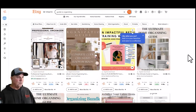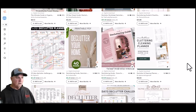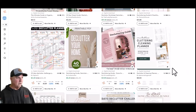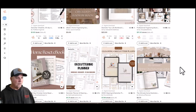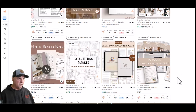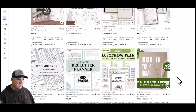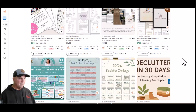Now, if we go up here, we can look at decluttering guides for decluttering. That's another good one that works well. So here's one that's got 12 sales, $3 apiece. And just remember, if you're doing $100 a day, that's $3,000 a month if you have 30 days in that month. So it doesn't take a whole lot of sales to make that kind of money.